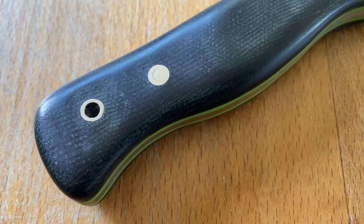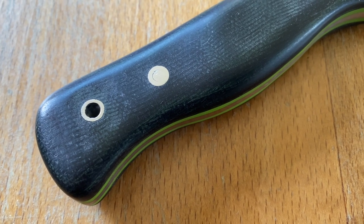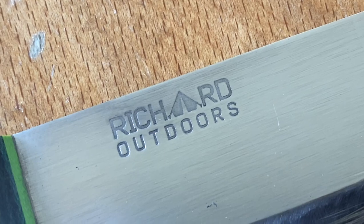It's a little bit of a different video. No camping, no cooking, I'm afraid. I hope you enjoyed that video there of me making the knife. It's a lovely sort of Woodlore clone. It's got a canvas black and green micarta handle with stainless steel pins and also a stainless steel lanyard tube there. It's also got the Richard Outdoors logo, and I made a kydex sheath for it.